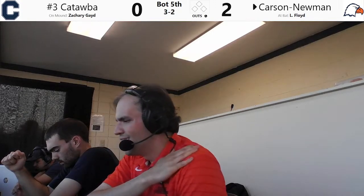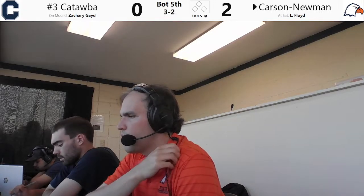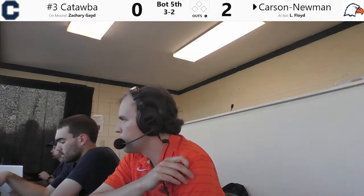Carson-Newman trying to take one from the number 3 team in the country in Catawba, the top team in the South Atlantic Conference, top team in the Southeast region. Payoff pitch, called strike 3. Floyd frozen as Gatos paints the outside corner. Puts 2 away on the first strikeout for Gatos this evening. Just a great breaking pitch.